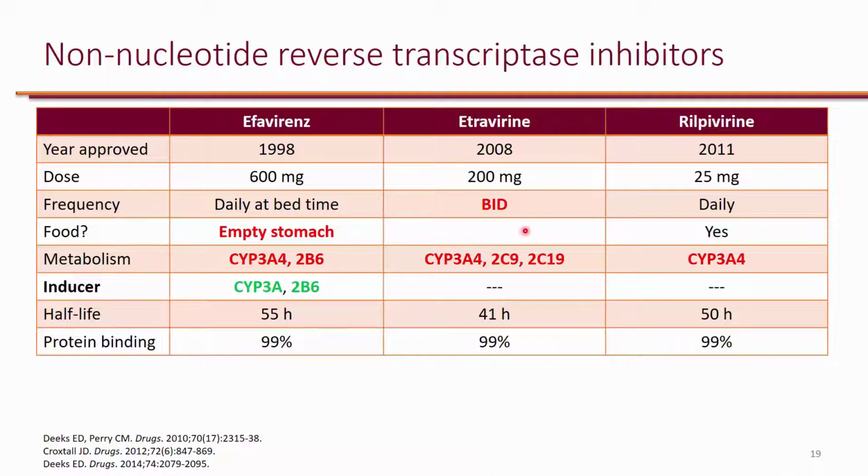Etravirenz, for food, you should take it after each meal. Food can actually increase etravirenz by 50%, so it's recommended to take it after meals. It doesn't necessarily mean empty stomach, but it says take it after meals rather than with food. Now these are all CYP3A4 substrates. One thing that's special about efavirenz is that it's actually an inducer of CYP3A4, so you will also see a lot of drug interactions with efavirenz.